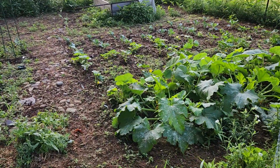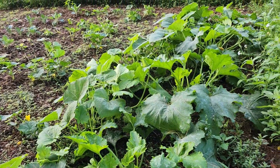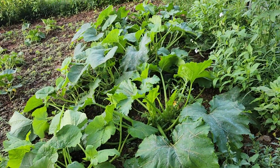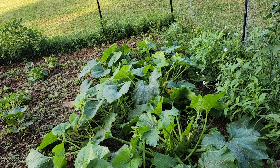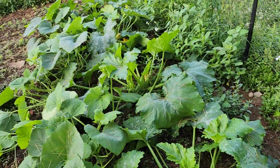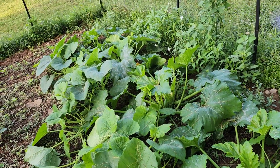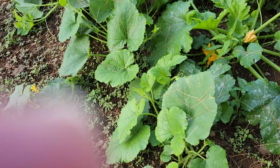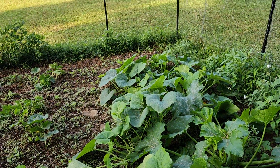The zucchini, of course, it's zucchini, it just grows, right? But the zucchini has really taken off in this hot weather that we've had here in upstate New York. It went from like the 60s and 70s the last couple of weeks up to the high 80s and high 90s the last couple of days. So very hot, very humid. I guess the kind of weather zucchini loves, because it's been growing like crazy. And right next to it we have spaghetti squash, and that has taken off like crazy also.